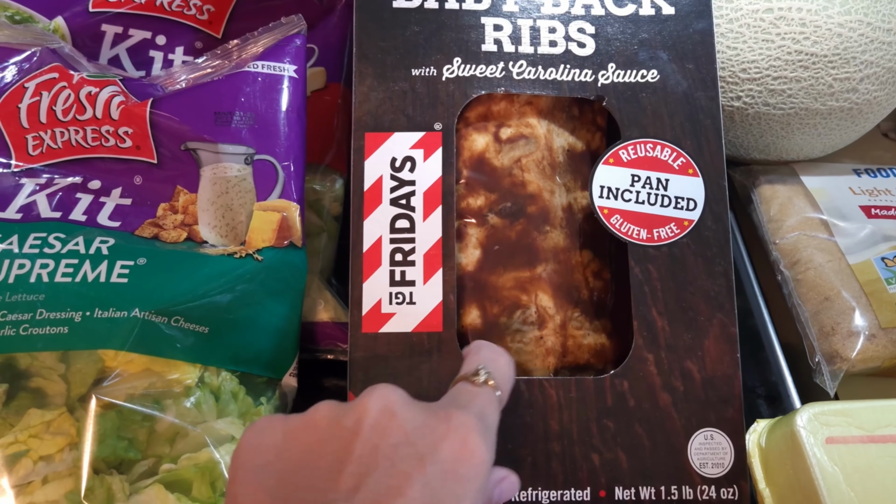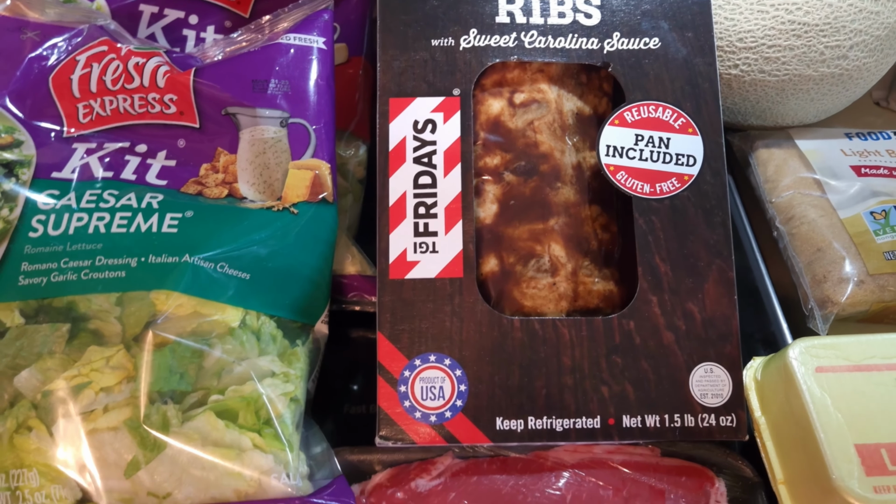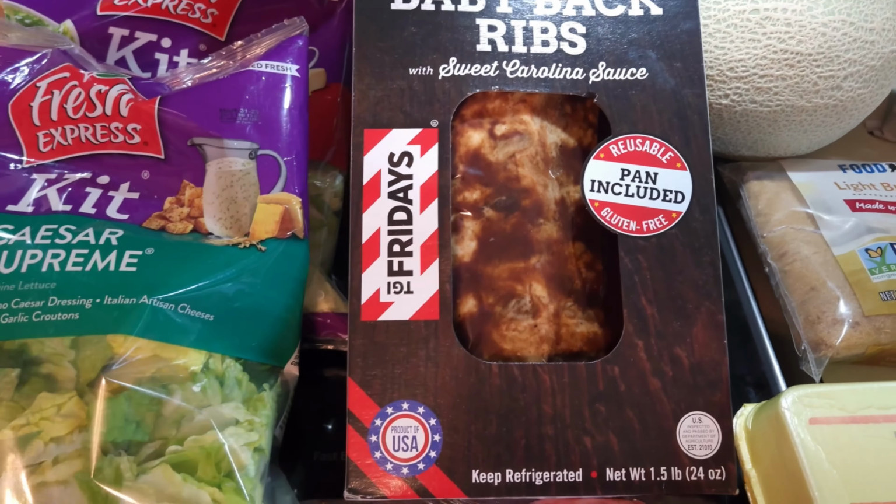It comes with the pan in there. All you do is take them out of the plastic and put them in the oven. I believe it's like 15 to 20 minutes, and you've got ribs. Now, it's not a big rack of ribs, but it is enough to feed Danny and I. So, you know, take that into consideration. If you're going to get this to feed more than 2 people, you may need some sides, some salads, some stuff to help fill. That way everybody gets 2 or 3 ribs, you know, because they're not huge.